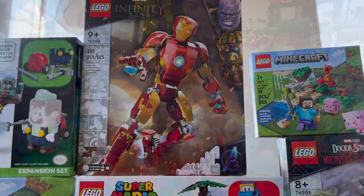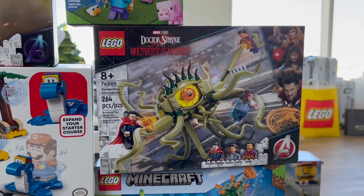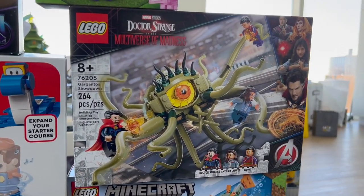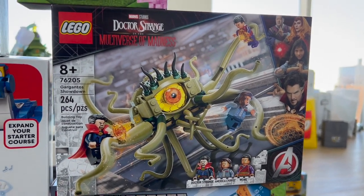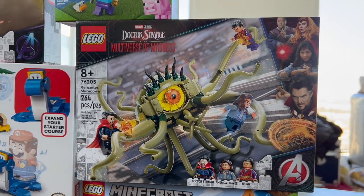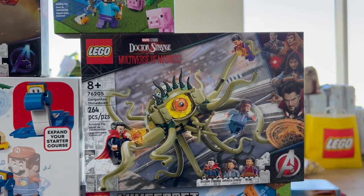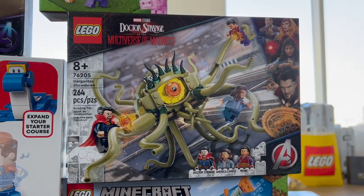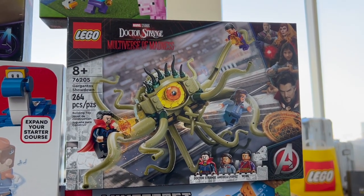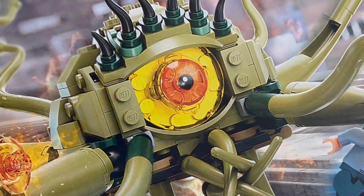Moving onwards though, the next Marvel set that we have is tied to the new Doctor Strange in the Multiverse of Madness movie. This next set up here is the Gargantos Showdown set. Included in the set is a new Doctor Strange figure, Wong, as well as the new hero, America Chavez. Very interesting to see that included in the set itself, although unfortunately Wanda, who's a main character in the movie, is unfortunately absent. Although we did just get her in the Collectible Minifig series, so I guess that's why.